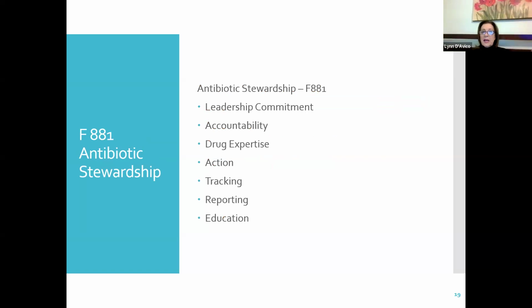So for antibiotic stewardship, this is F881. This is directly from CMS. You should have some components. They call them pillars. All of these should be part of it: leadership, accountability, drug expertise, action, tracking, reporting, and educating. And what they mean by educating prescribers, they don't mean to tell them what an antibiotic is. They mean to be educating them on, we no longer just throw antibiotics because somebody is urinating and it's painful.